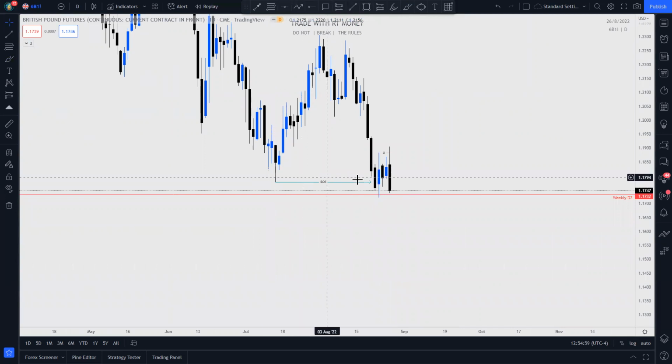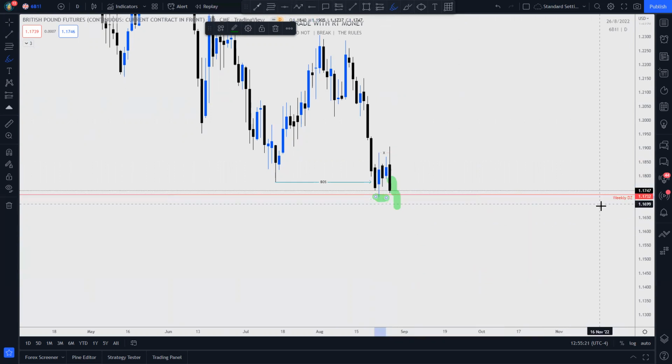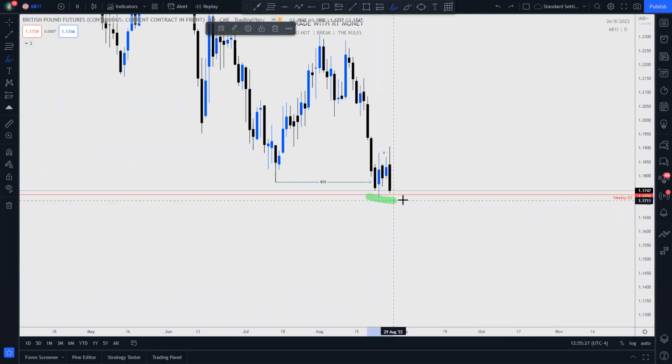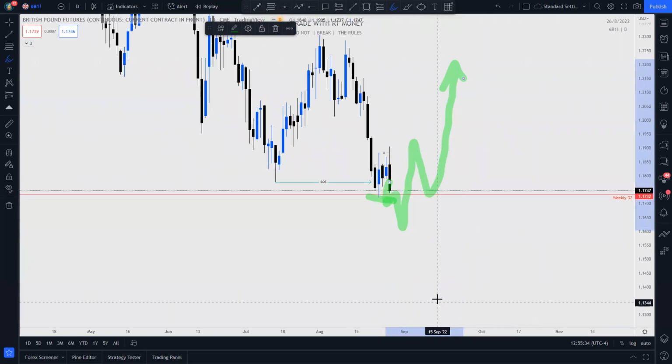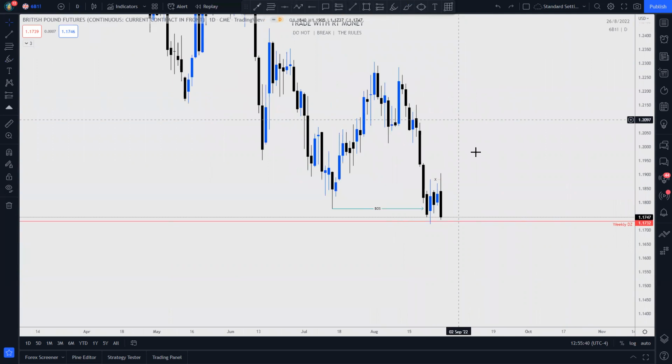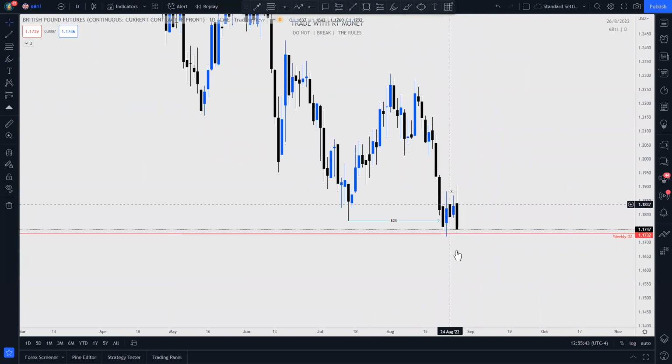If we do see a pullback after every break of structure, you expect a pullback. Is this the end of that pullback? Is there more to come? I think this goes lower because I don't think this pullback is over at all. I think this goes lower. This low likely might get taken. We'll test this demand zone. We'll go deeper in this demand zone likely, and maybe take this low and start to form a reversal pattern. We'll see. But for next week, I'm taking weakness plays here.